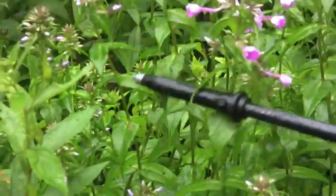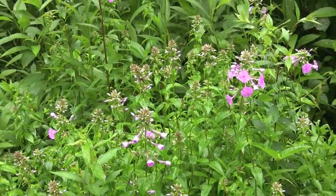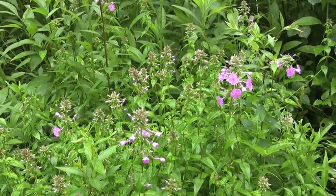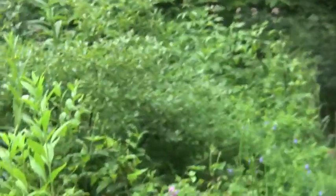People are amazed. They say, wait a minute, what did you do bringing in these garden phlox? Well, before you got your local nursery garden phlox, there was wild phlox. This is Phlox paniculata, which is a summer blooming phlox. There are many varieties of phlox.